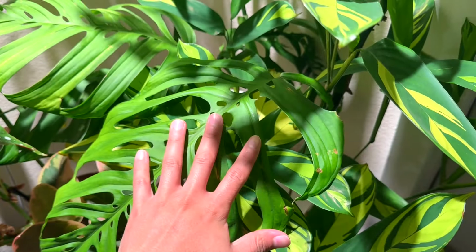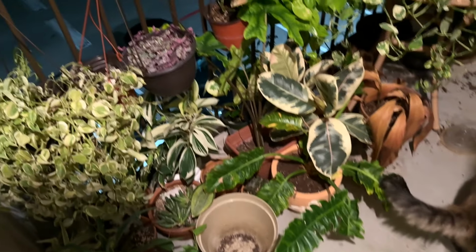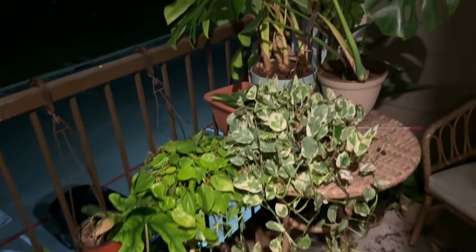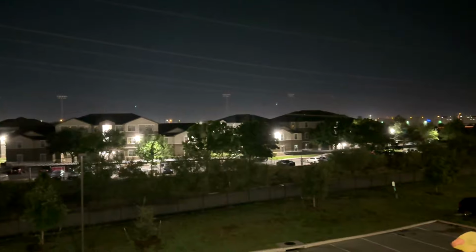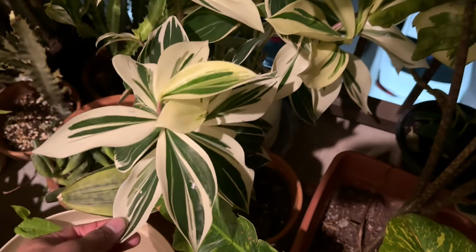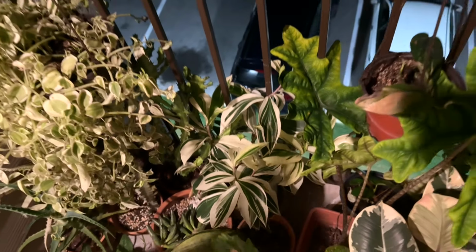Look at this. I'm gonna see if I can show you the balcony. Kitty, quiet. No, I think it's too dark. Oh, it just ran outside. It's kind of scary out here, like in the dark. Interesting. Look at the spiral ginger, y'all. Like the string of hearts. Crazy.